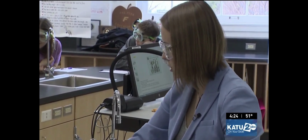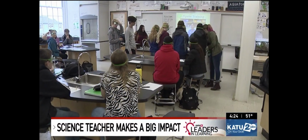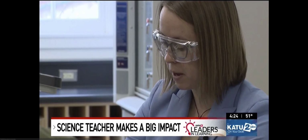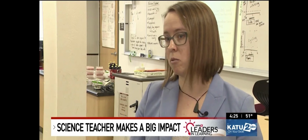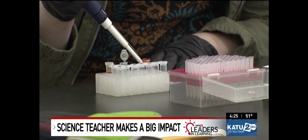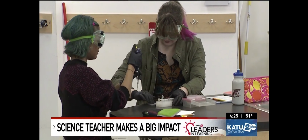Everybody needs gloves on for this procedure. Ann McHugh's biology lab at Franklin High School is a busy place, buzzing with curiosity. You can tell that every single kid in the room is really excited to be here, and they're learning that complex stuff without even really realizing it. The classroom mirrors the real world, with students collaborating as colleagues.